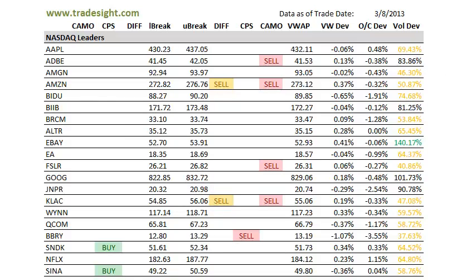Additionally to the signals that you see here, definitely point out the good volume in eBay. Definitely want to keep an eye on that for some more follow through next week.